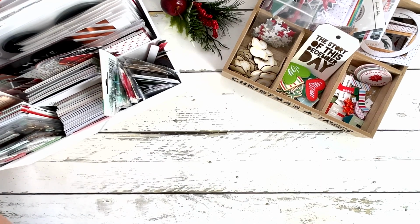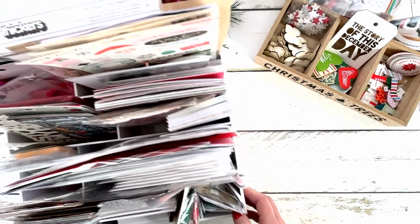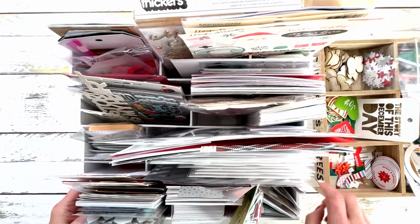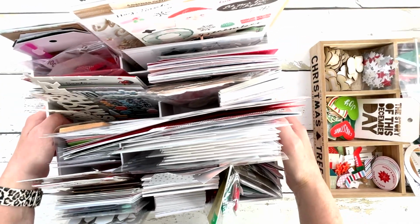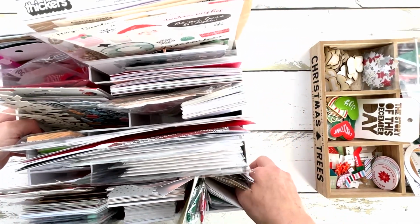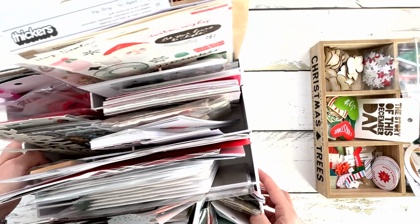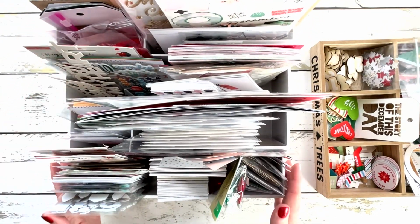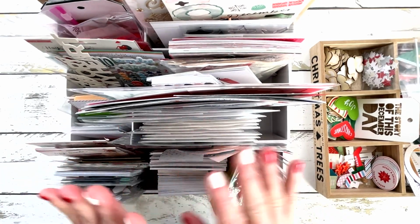All right, then let's look at this larger tray, because this is the bulk and it's pretty heavy. It's one of those white large stadium organizers from scrapbook.com. So in this is everything that I got. Well, not everything.